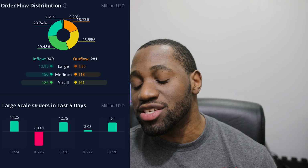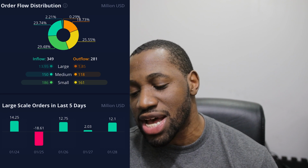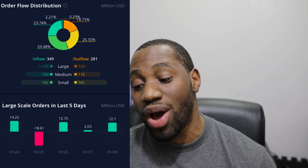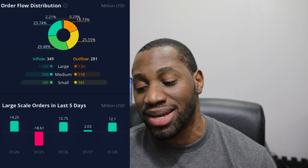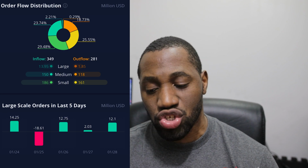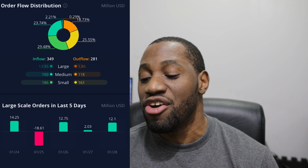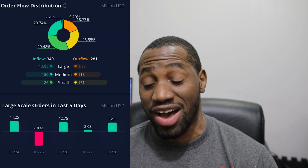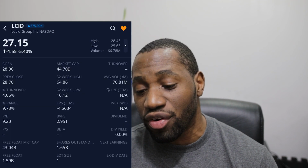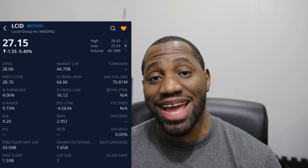And now when we analyze the numbers even further for the small scale orders that tends to represent the retail side, we had more buying than we had selling. And then when we take a look at what happened on the medium, we had more buying than we had selling. And then when we take a look at the large, which represents whales, institutions, or funds, it was 13.95 million versus 1.85 million. So a big difference right there. And then when we take a look at the turnover ratio, it was at 4.06%. So it is staying consistent.